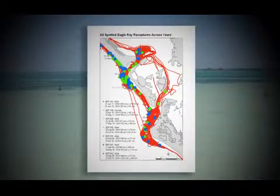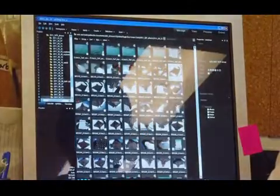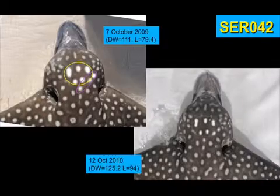When we come back off the boat, we get back to the lab, we download our GPS, which has all our boat tracks and our sightings. This information and all our data is entered into our sighting database. The photographs that we take are labeled and analyzed and cropped, and we have a special program that we use called I3S, which is a spot pattern recognition program. It was initially adapted for looking at star pattern matching.